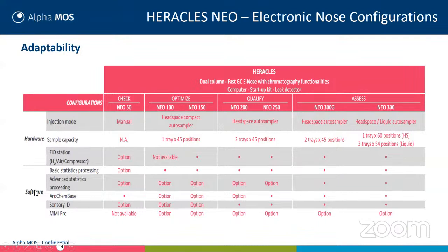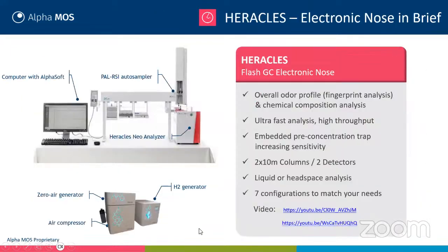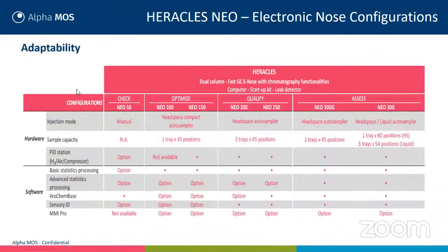Speaking of the hardware and software, the dot means included, and option means it can be added on. We can see the injection mode and sample capacity. Neo 100 and Neo 150 have 45 positions, meaning we can run 45 samples in one sequence. Neo 200 to Neo 300G, 90 samples in one sequence. Neo 300, 40 for headspace, and 3 multiplied by 54 for liquid injection. FID station means gas generators corresponding to these 3 units: hydrogen generator, a compressor, and zero air generator.